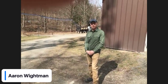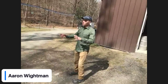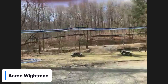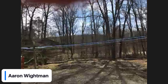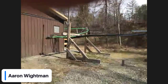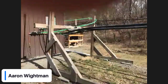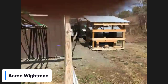Could you tell us, as the sap is coming into that tubing, where does it end up? So the sap all flows down the hill through the tubing all the way to our sugar house. So all the sap comes to us. We don't have to go out in the woods and gather it from buckets. We just wait for it to come to the sugar house. Once it comes to the sugar house, it goes through a little collection container that pumps it into our sap storage tanks. And we're going to walk back there right now so you can see some of our tanks.